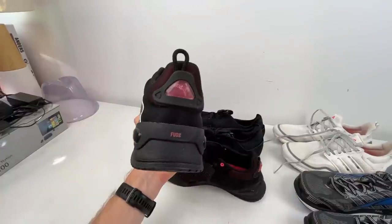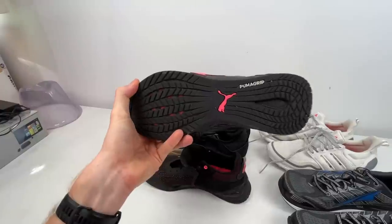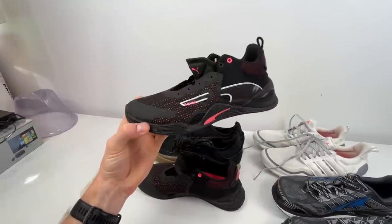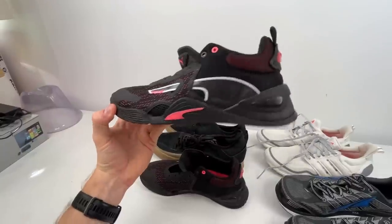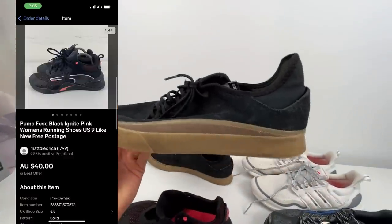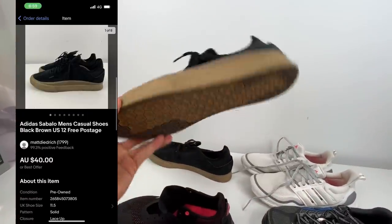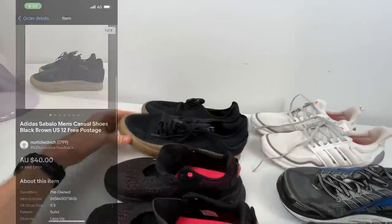These Puma Fuse are a really good pair of shoes. Look, I need to put some laces into them, but yeah, really good soles. They're almost in like new condition, to be honest with you. We got a $40 sale price on those ones there. These are the Adidas Sabalos. We got a $40 sale price for these ones as well. As you can see, there's a whole lot of wear left in these ones. So good to get those out the door.